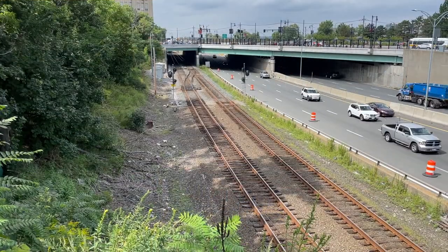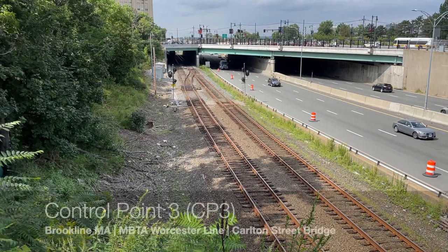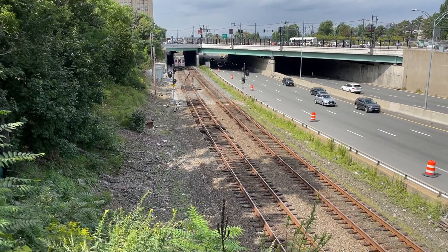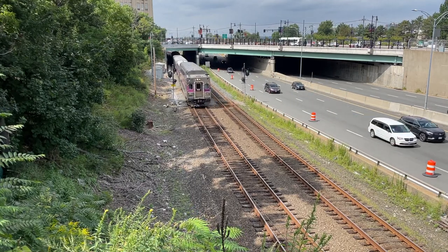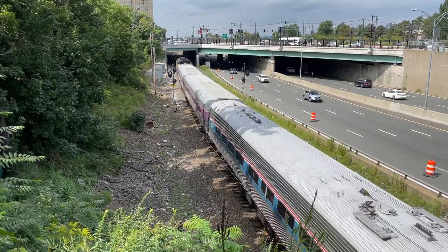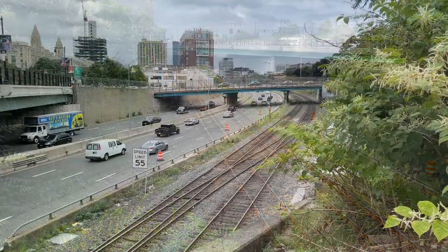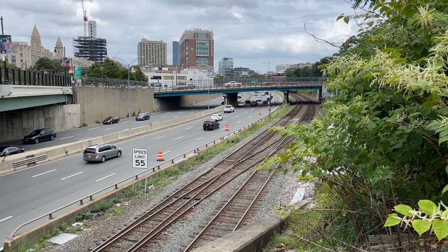They ran all the way to Cove Interlocking, the beginning of the Worcester Line, on their way inbound. Here they are past CP3. They then cross over from track 5 to track 7 in order to access the 3.3 switch to the Grand Junction.